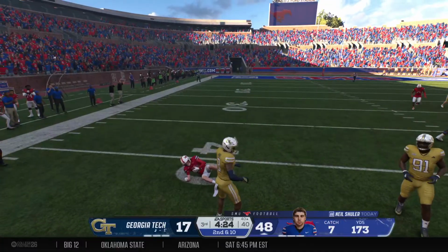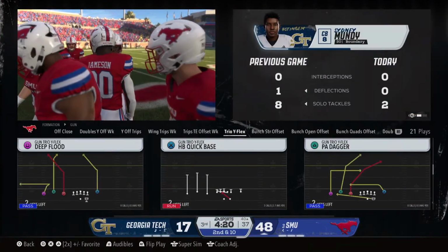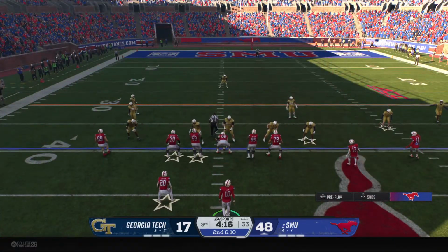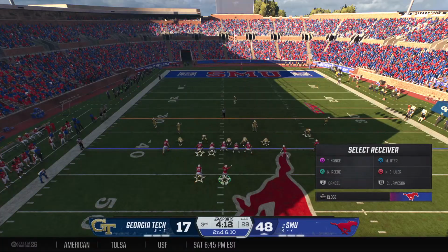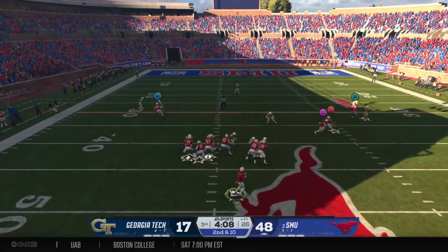Pulls it and fires to the left. And the defense holds firm. No pickup at all on that play. Backed up now. Here's second and long. Wants to adjust the pattern. To the air. It's Leon.